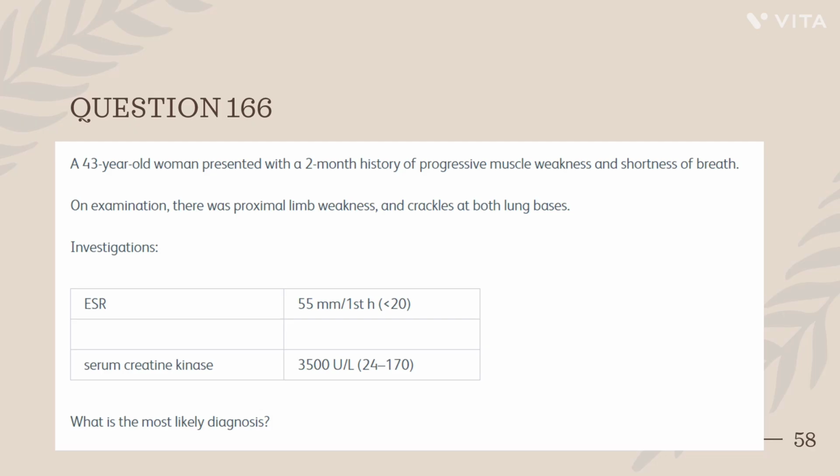Next question, a 43-year-old woman presented with a 2-month history of progressive muscle weakness and shortness of breath. On examination, there was proximal limb weakness and crackles at both lung bases. ESR is 55, serum creatine kinase is 3500. So a 2-month history of progressive muscle weakness and shortness of breath, proximal limb weakness, crackles at both lung bases. Creatine kinase is very high. What does that suggest? Progressive muscle weakness and proximal limb weakness suggest polymyositis or dermatomyositis.